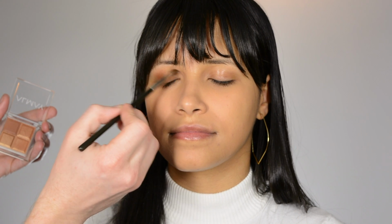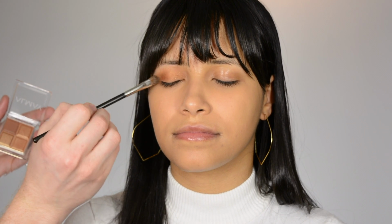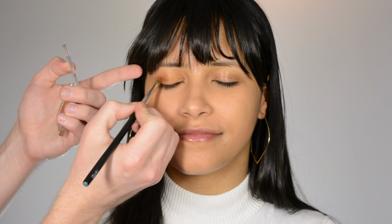I'm using that kind of satiny shade just as a wash of color across the whole lid. And then I'm going to switch my brush. If you don't want to, you don't really have to. You have so many brushes. I'm going to use this smaller brush and I'm going to use the matte color. And just on the outer corner here, I'm going to press it into that outer corner.